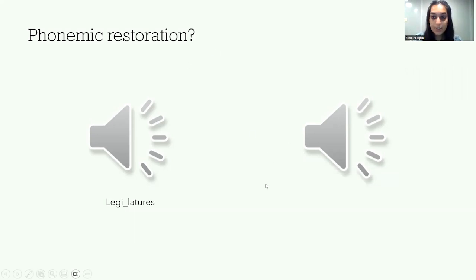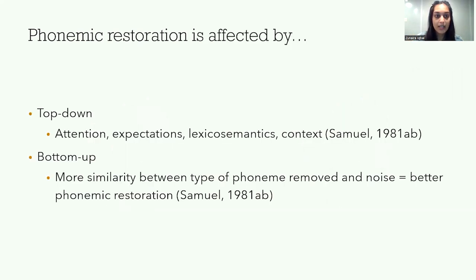So that was the word possessive, but the S in the middle is missing and there's some noise placed on top, but you're able to fill in. This is called the phonemic restoration effect.